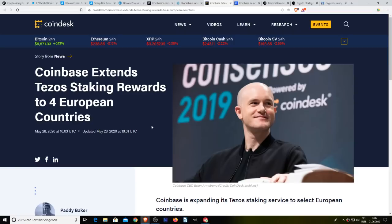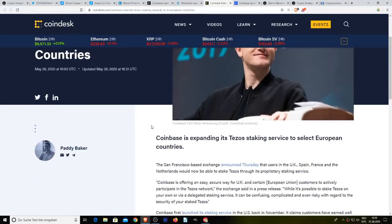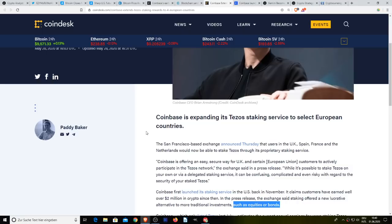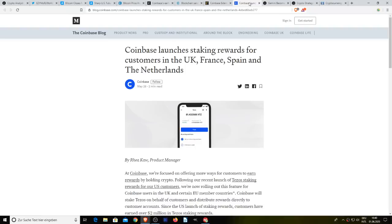Anyway, Coinbase has added Tezos to the UK, Spain, France, and Netherlands. So if you've been looking to stake your Tezos, I would go to Binance and ask Binance what their staking fees are, and then ask them how custody works, and then make your own decision. Here's the blog post once again, and let's move on.